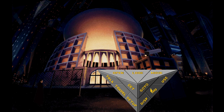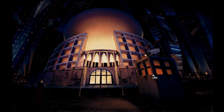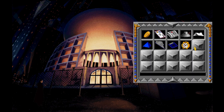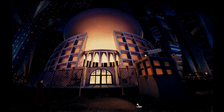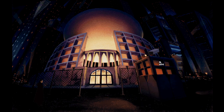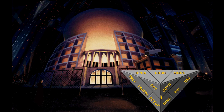Okay, so, is there anything I can use? Glass? No, probably not. What about the clock? No? Oh, can I drape the scrap of lace on it? I think that's a good idea. So, can I just walk up to it? Even if you were able to reach the camera, such close proximity to it would no doubt alert security within. Okay.